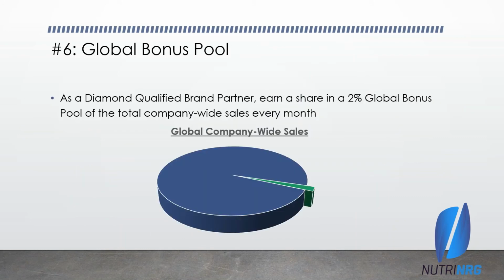This last way to make money is called the global bonus pool. So it says, as a diamond qualified brand partner, you earn a share in a 2% global bonus pool of the total company-wide sales every month. So this is pretty straightforward. If you are a diamond qualified brand partner every week for a month, you get a share of 2% of all the global sales of the entire company. So pretty awesome, right? And all you have to do is hit that diamond qualified brand partner status.